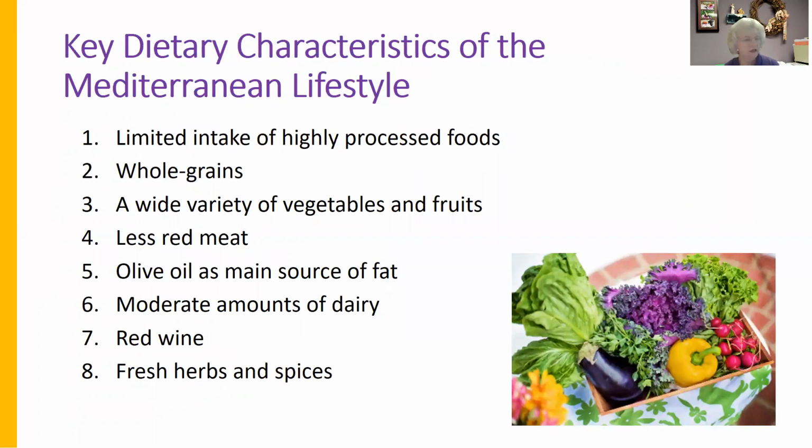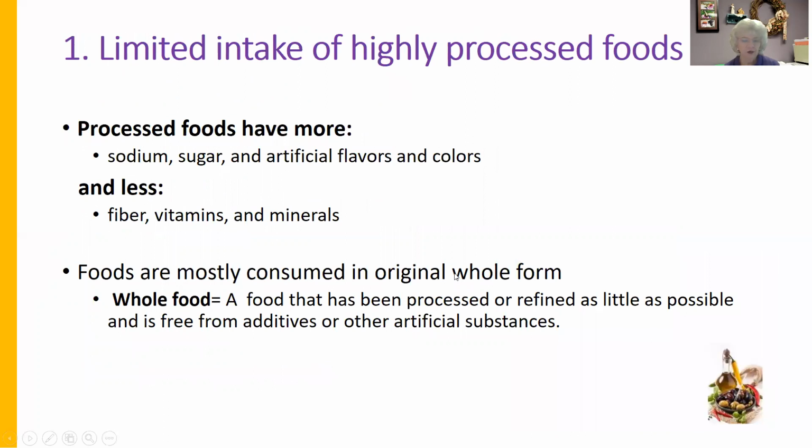Listed here on this slide are the key dietary characteristics of the Mediterranean lifestyle, and we're going to be discussing these a little bit more in detail, along with their associated health benefits. So first off, people living in this region have a very limited intake of highly processed foods. Highly processed foods often have higher amounts of sodium, sugar, and artificial flavors and colors, and at the same time, they have less fiber, vitamins, and minerals.